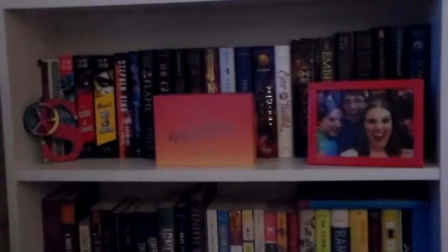So at this point, going further down on this bookshelf, these last 2 shelves are TBR shelves. So all the books on these shelves I have not read yet. This shelf is entirely fantasy, because I have my TBR shelves broken up by genre as well, and also kind of by height, because I think it looks better.